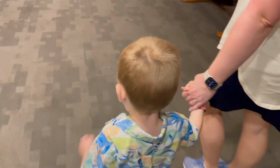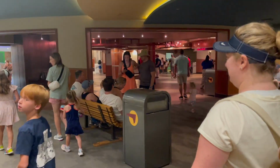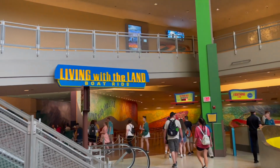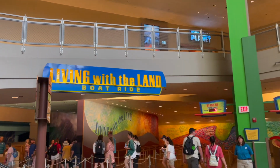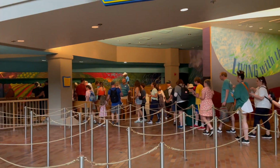The boat ride. Yep, Living with the Land is right next door to Soarin, so we always pop right over there. It's one of Henry's other favorites. There it is. What's nice is it's pretty much always a walk-on. Got right on the ride.